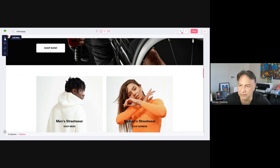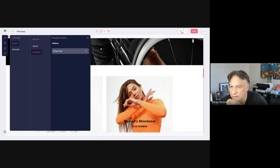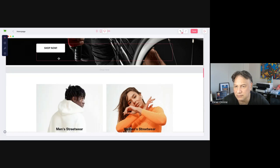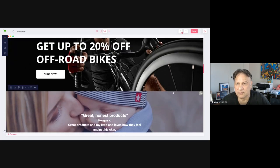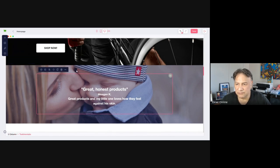So what I'm going to do is add a block, and I'm just going to go global. I'm going to grab any block that's just the full image, and I think I might use this one here. All right, so we're not going to use that image, obviously. I'm probably not going to use this text either, but that text keeps the height of it, and we can still change that with the spacing.